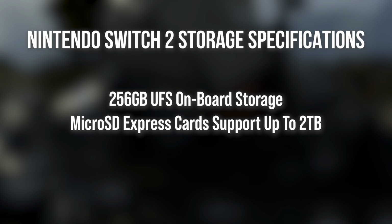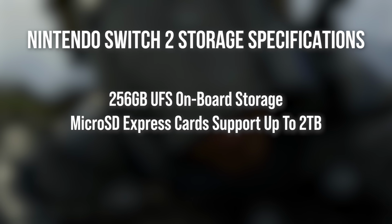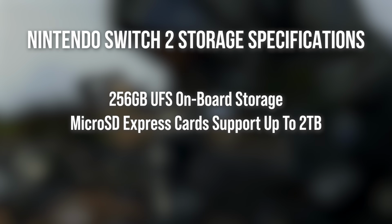Next up, let's talk about a piece of hardware that, as far as I know, is fully custom-made for Nintendo, the FDE, or File Decompression Engine. Switch 2 features substantially upgraded storage versus the original, 256GB of UFS storage, which users can augment with microSD Express cards up to 2TB in size.